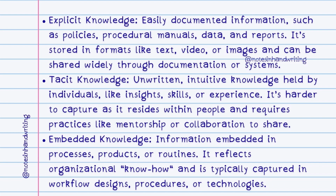Embedded knowledge is information embedded in processes, products, or routines. It reflects organizational know-how and is typically captured in workflow designs, procedures, or technologies.